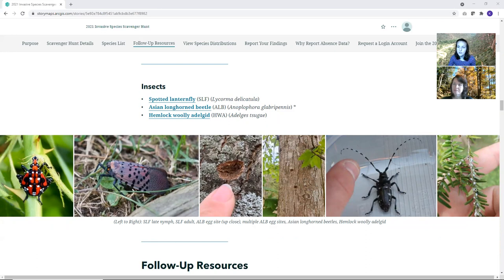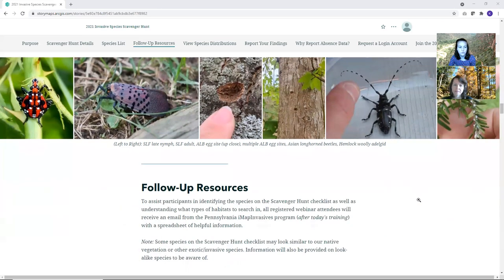Also, hemlock woolly adelgid is the other insect species that you'll be searching for. This is only found on hemlock trees on the underside of the needle. So you actually have to take the branch and turn it over and look on the underside of the tree in that way to see if the tree has the species on it. So that's the checklist for this year. Those are the species that you'll be searching for.